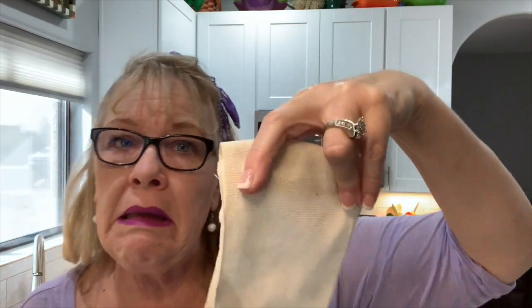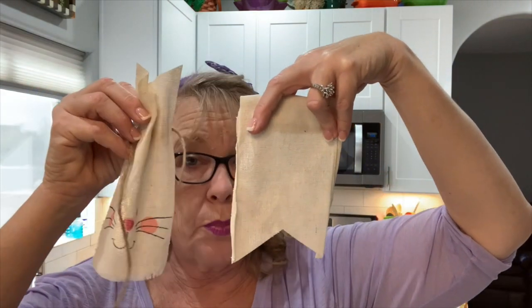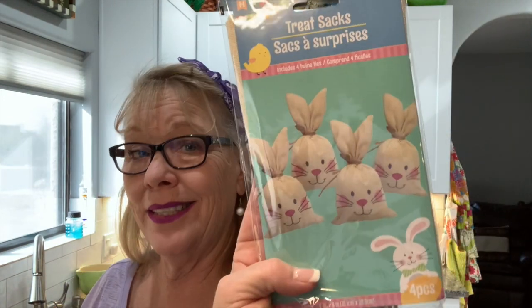I could write spring on it. I could put some other bunnies. I could include it with this and make a super cute garland. I mean, there's all kinds of things, okay? So FYI, there's your little treat bags. That's what I'm gonna do with them. And it's gonna work great. So hope somebody likes that idea. All right, I can't put all this stuff together while I'm talking to you guys. It's gonna go on too long.